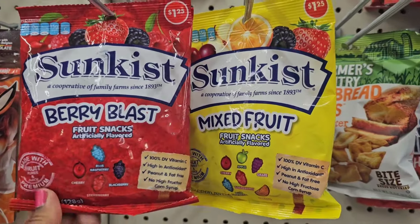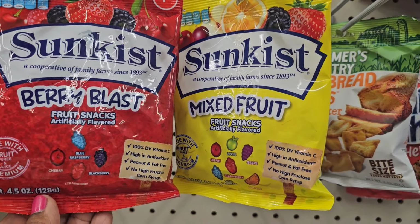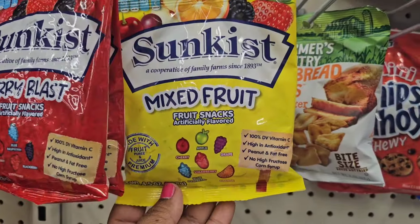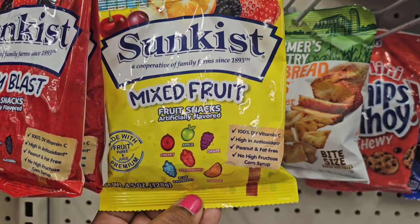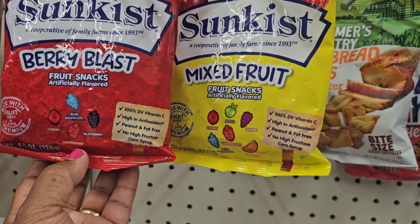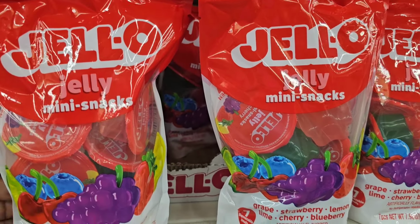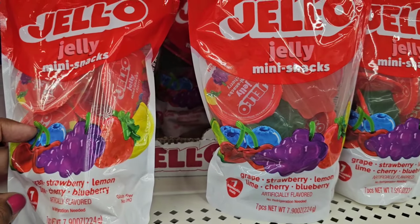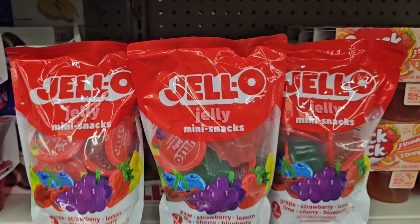The Sunkist Berry Blast, made with fruit puree and juice. No high fructose corn syrup. And then they also have the mixed fruit here, which is cherry, apple, grape, strawberry, blue raspberry, orange. And this one is cherry, blue raspberry, blackberry, strawberry. So this is what they have here. Jello jelly mini snacks, 7 squeezable treats, and they are grape, strawberry, lemon, lime, cherry, and blueberry. 7 pieces, and they're brand name Jello.